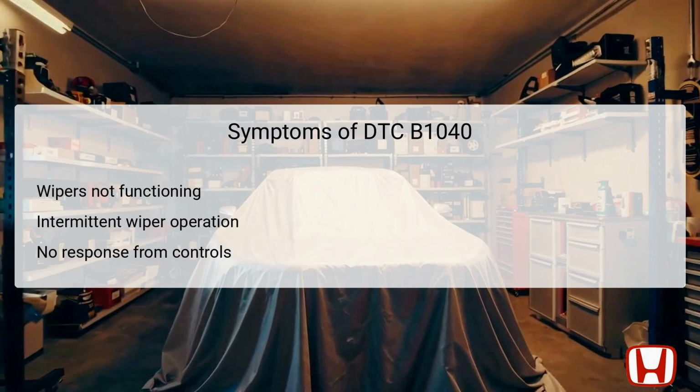When DTC B1040 is present, several symptoms may manifest in the vehicle's operation. The most obvious symptom is the complete failure of the windshield wipers to function. This means that pressing the wiper control may yield no response. Alternatively, the wipers may exhibit intermittent operation.